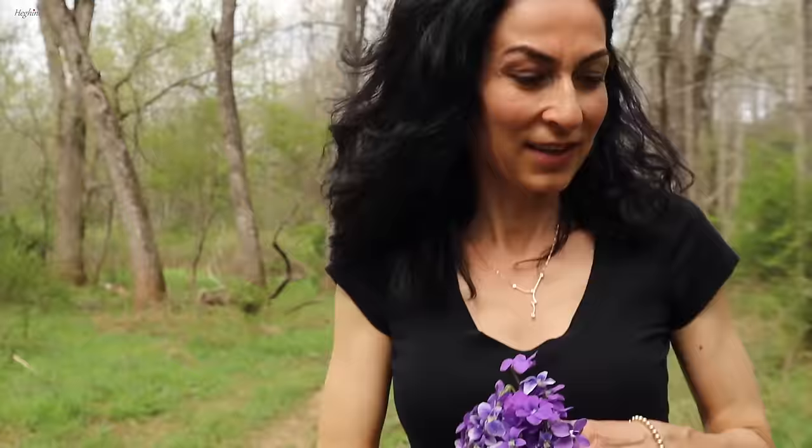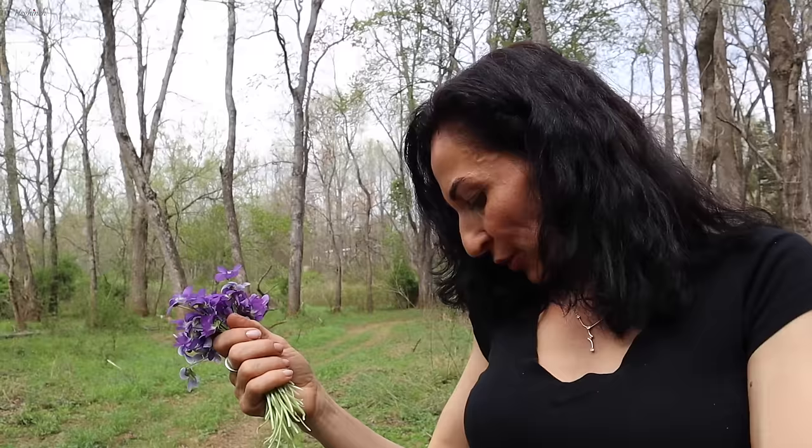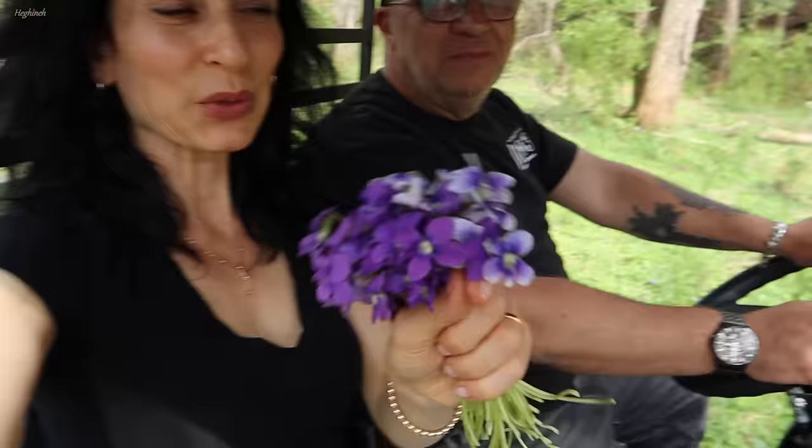I'd stay here till night if I had the chance. But it's gonna be too scary at night. So yeah, let's go. They smell interesting. They don't have this beautiful aroma, but they smell like spring, which is amazing. I can't get enough of this beauty.